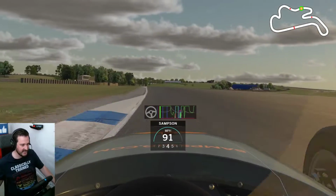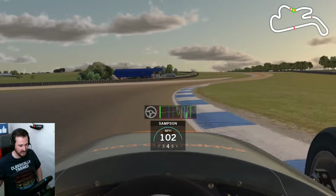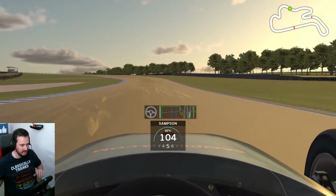Okay, keep it nice and straight here. Don't scrub off any excess speed. Once again, it's flat through here. You don't need any of the curb. Just keep the car nice and minimal input.